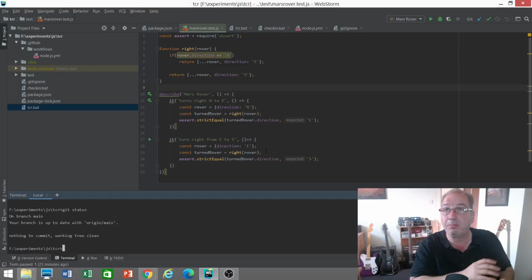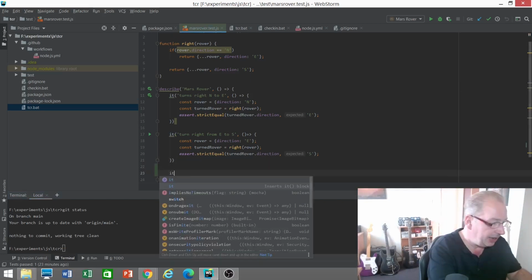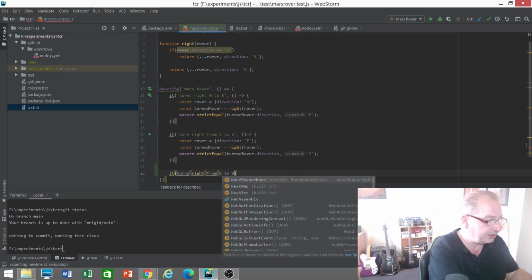So here's my little Mars rover project. Don't worry too much about what this is about, but we've got a Mars rover and we can turn it to the right. So we can make it turn from north to east, east to south so far. And we want to add another test to that. So let's do a little bit of work here. It turns right from south to west.